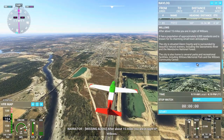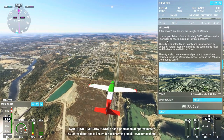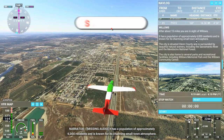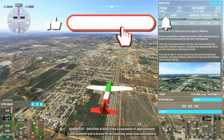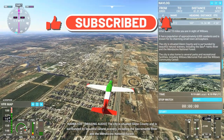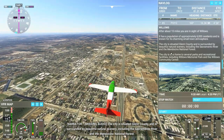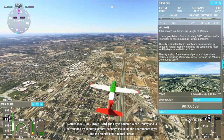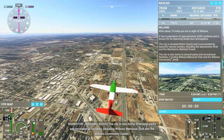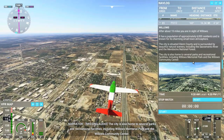After about 15 miles, you are in sight of Willows. It has a population of approximately 6,000 residents and is known for its charming small town atmosphere. The city is situated in Glenn County and is surrounded by beautiful natural scenery, including the Sacramento River and the Mendocino National Forest. The city is also home to several parks and recreational facilities, including Willows Memorial Park and the Willows Community Center.